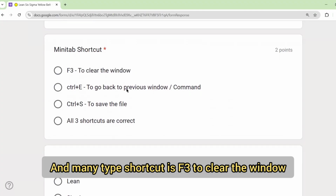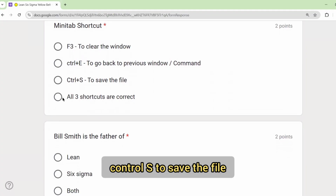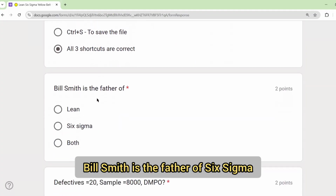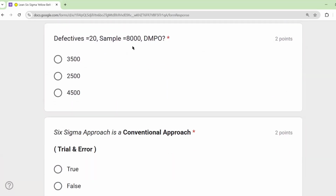And the Minitab shortcut is F3 to clear the window, Control E to go back to the previous command, Control S to save the file. All three commands are correct. Bill Smith is the father of Six Sigma. Easy question.